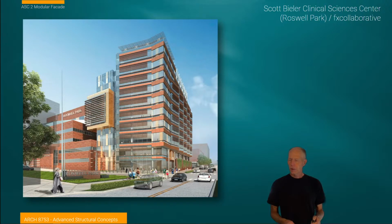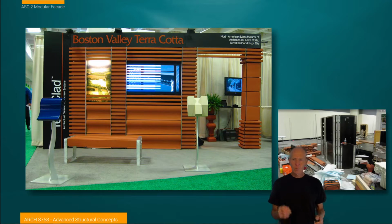And one of the things that got me interested in this project when I saw it completed was some similarities to, and obviously, kind of pride in, some of the early work that I did with Boston Valley Terracotta. And a little backstory: when I was consulting for them, I had the opportunity to do a lot of their marketing material. They were in the early formation of getting into the rain screen terracotta market. And so I had a free hand to do a lot of fun things.